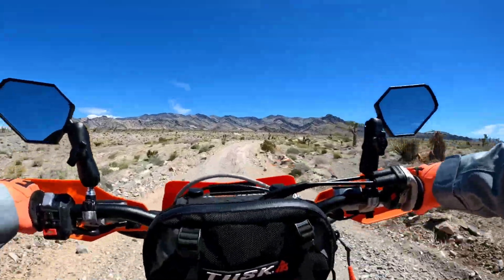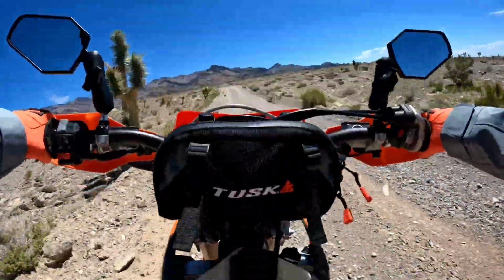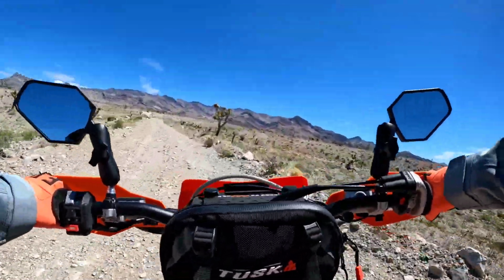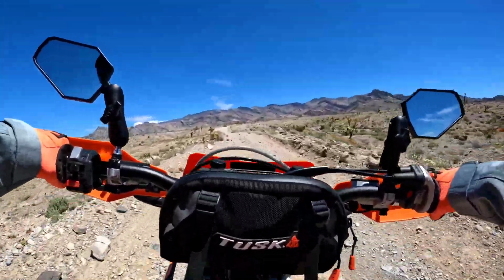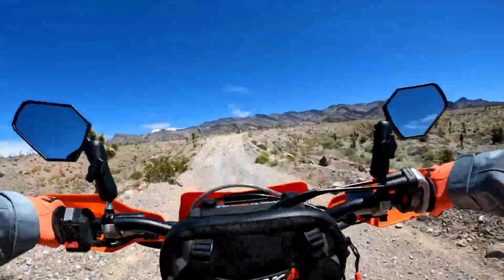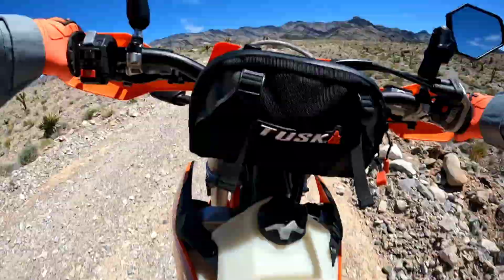I think the biggest drawback I've determined on this bike in stock form so far, with respect to the bike itself, is the tires. You even see that where I was late on a downshift and the bike just stays alive. You know what I mean? There's other bikes that would have stalled in that scenario.